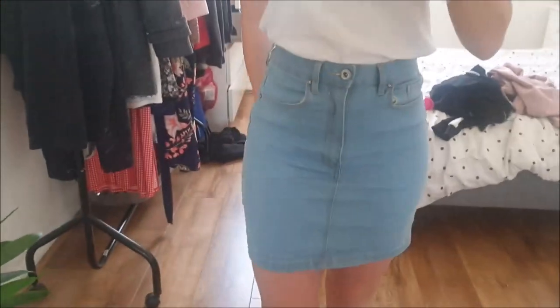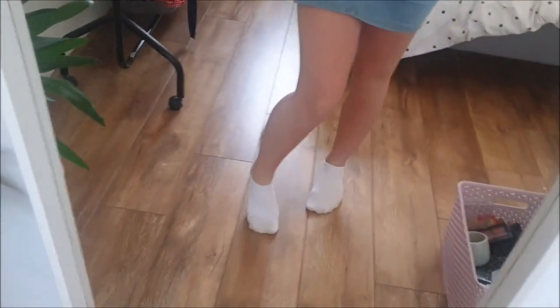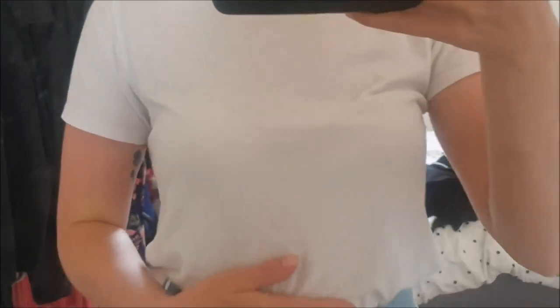So I've just got a denim skirt on from Boohoo, which is what I got for my birthday. And then a white t-shirt just to cover my chest because that is rather burnt. And then socks because I'm going to put some trainers on. You can actually see how burnt I am in the mirror. White, red. First bit of sunshine this year, so everyone's getting burnt.